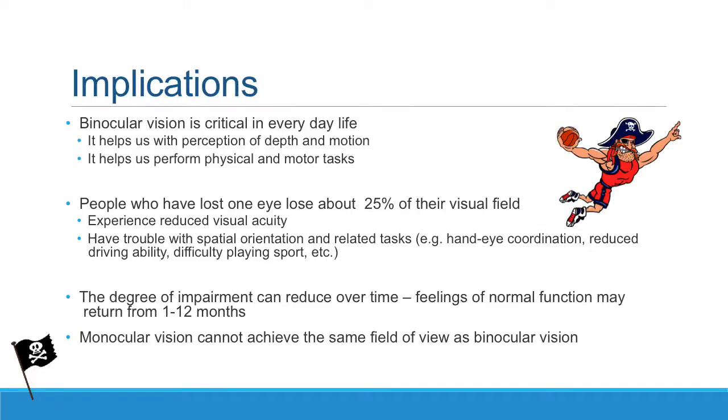As previous research has shown us, binocular vision plays a key role in our daily lives. Not only is it extremely important in our perceptions of both depth and motion, but it also has an integral part in terms of our ability to seamlessly perform everyday physical and motor tasks. Research into the visual capabilities of people who have lost an eye shows approximately a 25% loss in visual field area, specifically peripheral vision. They often experience reduced visual acuity due to a lack of binocular information, and issues with aiming and focusing may impair spatial orientation.